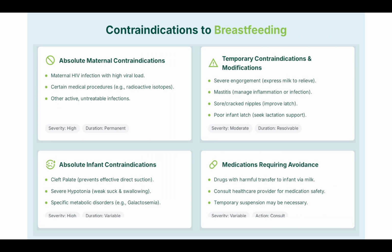For infants, there are also absolute infant contraindications. These include classic galactosemia, maple syrup urine disease, and phenylketonuria. These are rare metabolic disorders that prevent the infant from processing certain components of milk, requiring specialized formulas. Finally, specific medications requiring avoidance or suspension by the mother include amphetamines, chemotherapy agents, ergotamines, statins, and certain antiretroviral medications. Some opioids like codeine, tramadol, meperidine, and oxycodone are also advised against due to potential risk to the infant.